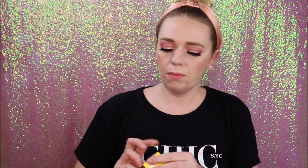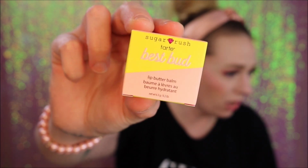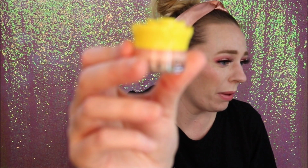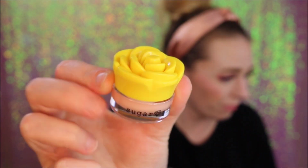All right, next we have this Sugar Rush by Tarte Best Bud Lip Butter Balm. This is in Peony. I also saw other unboxings where they got this, and I believe the retail value is $12. I think this is the most adorable packaging. That is really hydrating. I am a lip moisturizer snob. I'm very, very particular about what I use, but I think that this could be one that I would really like.